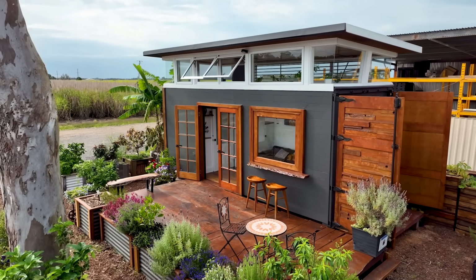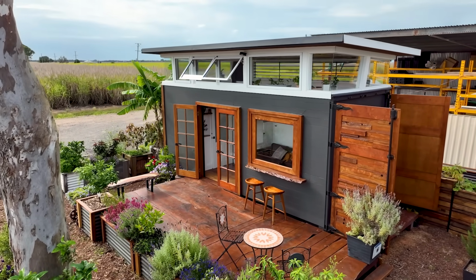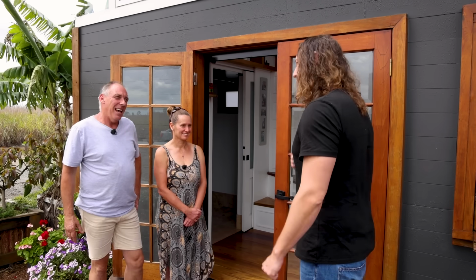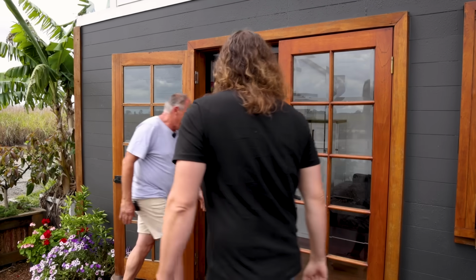Definitely. Well, the house just looks brilliant from the outside. It's still pretty hard to believe there's a shipping container under all of this. Can we have a look inside and see what's going on? Absolutely. Sure. After you. Thanks.